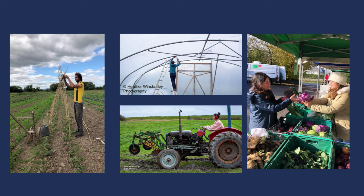And we did eventually, after much struggle, get some planning permission for a polytunnel. We also were just in time to be able to take advantage of the Kickstart scheme. Through Kickstart, we were able to employ a trainee, Marisa, who's there on the tractor. There was no way we could have employed anyone in our first year of farming with our own money. We were losing enough as it was, investing in the farm infrastructure and materials.